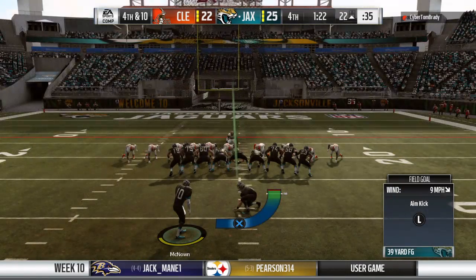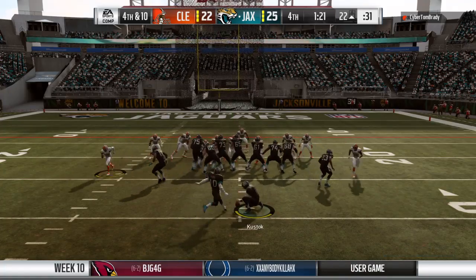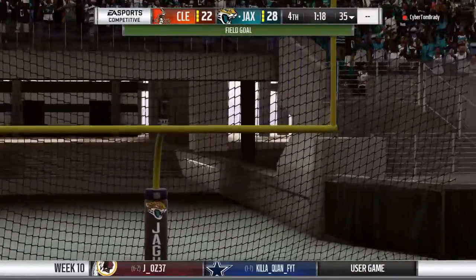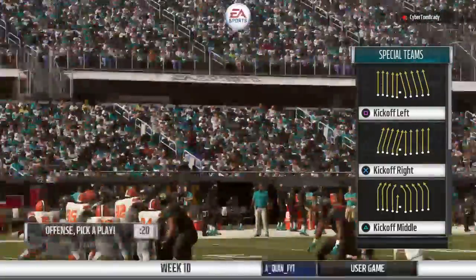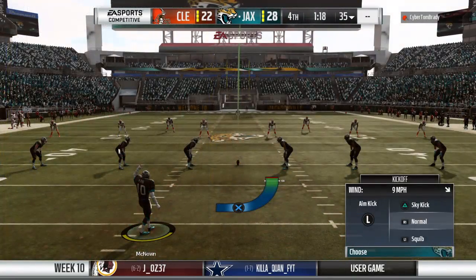So on 4th down, out trots the kicker in a big spot here. He connected on his first. This time it's 39 yards away, and his kick is good. And that will double their lead as it's up to 6. So they get the 3, but you wonder now, is that going to be enough?